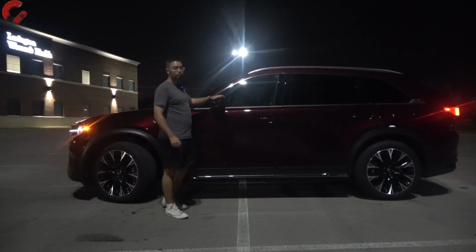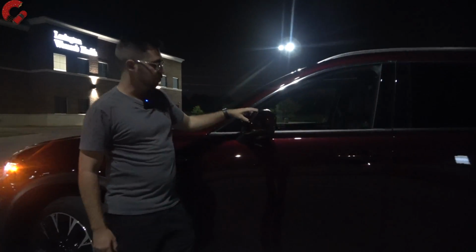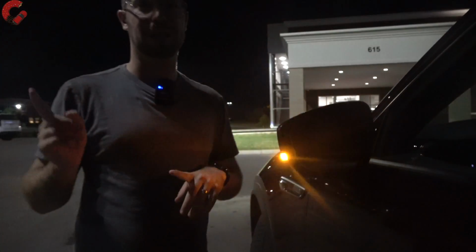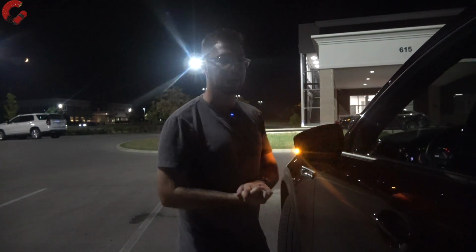Then as far as our mirrors are concerned, I do want to talk about this. They're going to be body color when it comes to the exterior finish. We do have a turn signal indicator, once again with that fading in and out animation. We have driver's side auto dimming. It's not auto dimming on the passenger side though, so you're going to be blinded by that Ram 2500 on the right side. We do have blind spot monitoring as well.